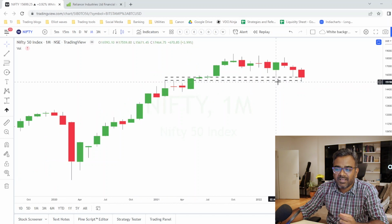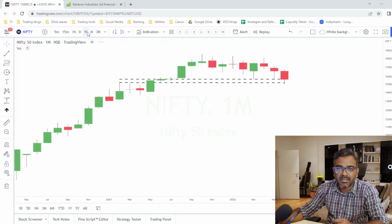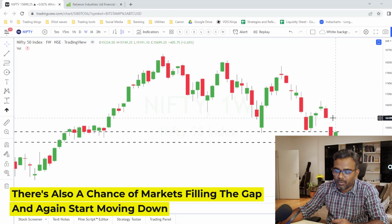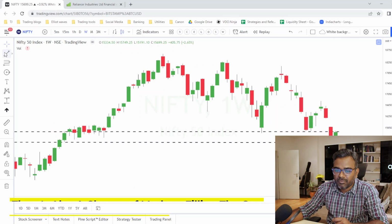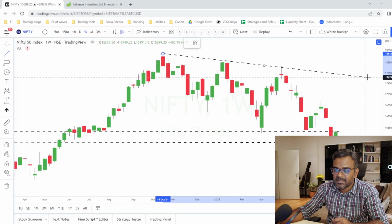This zone here is very, very important because we had almost a 5 months consolidation before we had a strong move, and we're retesting that zone again. Right now, there's every chance that the markets can head higher and probably fill this gap, and then we might go below again. So that's a possibility. Don't forget the possibility. But for me, finally, if I have to say that markets have really formed a bottom, then it's this trend line.